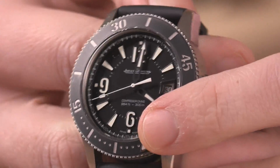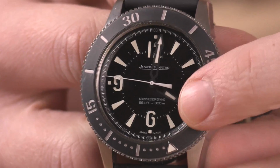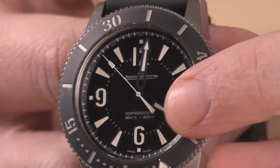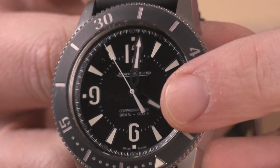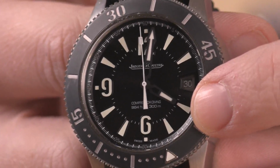On the dial, Jaeger-LeCoultre acknowledging, and we get super close here, I'm going to get closer. I'm just going to lean out more, and Harrison's going to help me out there. But you can see on the dial, JLC, one of the very few brands to acknowledge that 300 meters is not 1,000 feet. That's downright German of them.